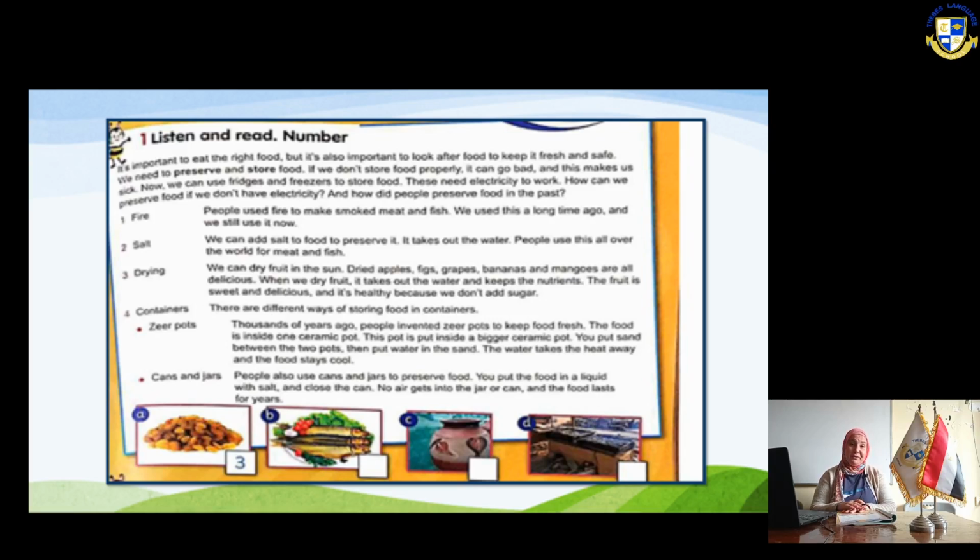There are some ways, by the way. And how did people preserve food in the past? Let's get to know that. In the past, people didn't have fridges or electricity for the fridges to work with. So they had to do something to preserve their food. So we have 4 ways now. The first one, fire. Look at number 1 on your page. Fire: people used fire to make smoked meat and fish.